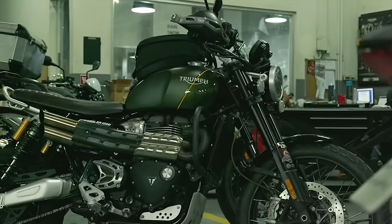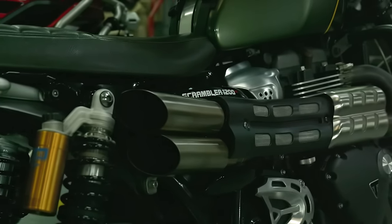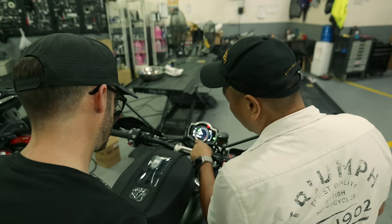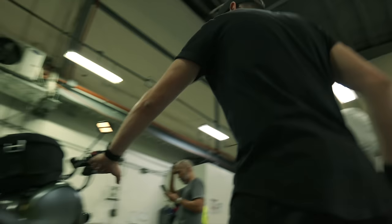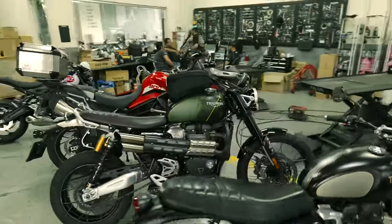The Scrambler 1200 XC is a motorcycle that I've always wanted to get acquainted with. Being an owner of a Triumph Street Scrambler and knowing its limits when it comes to touring and off-road riding, I wanted something a bit more capable and something with a bit more grunt while maintaining sophistication, class, and reliability.